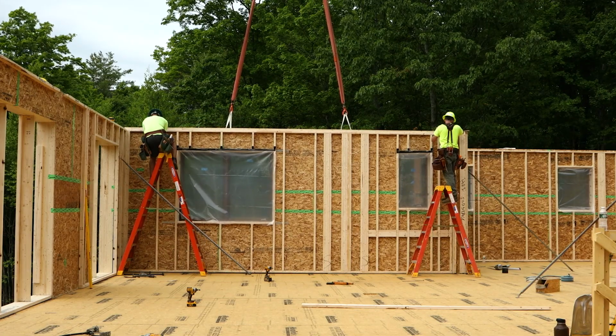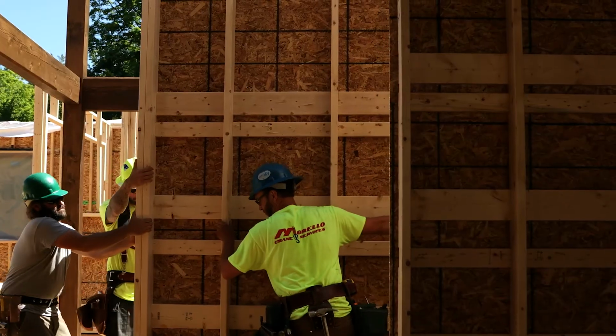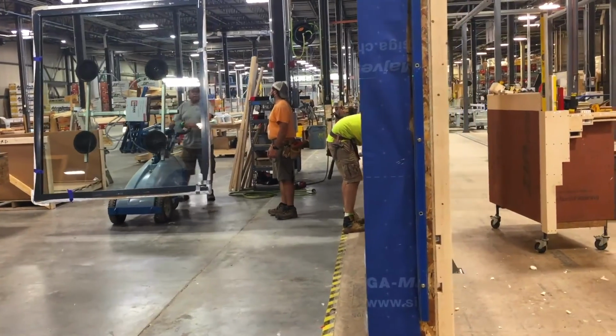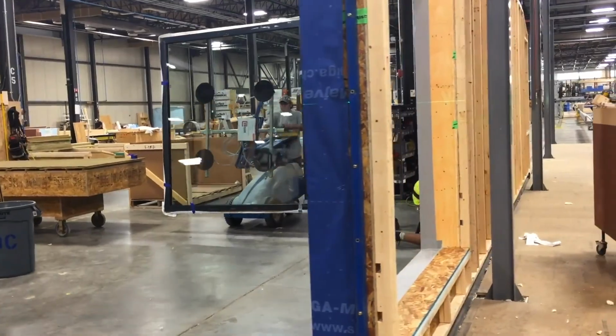Everybody in the shop gets a turn to go out in the field. Everybody essentially puts their hands on most panels. The benefit to shop fabrication as opposed to on site is you're working in a controlled environment. In a factory, you take out all of the guesswork and any discrepancies are ironed out, so it's going to be a more precise and accurate product. And the more accurate it is, the longer it's going to stand, the longer it's going to live.